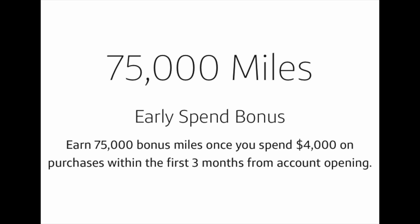This card has a current bonus of 75,000 points with $4,000 spend in 3 months. So 75,000 points is worth at least $750. If you transfer it out, you may get double that in value.